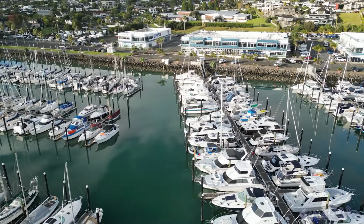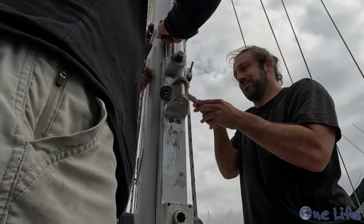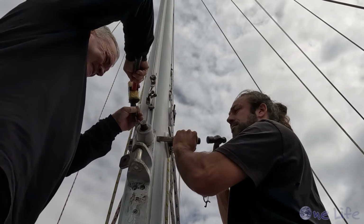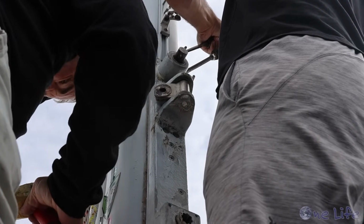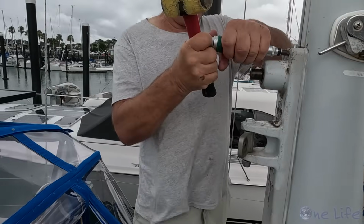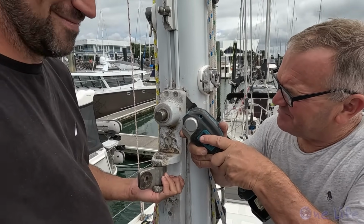The next morning, Rich came by, determined to defeat the stuck screws holding our furling unit to the mast. So I think maybe we need to do it from here, Gary, as well, and just try and load it out squarely. Despite lots of prying, banging, heavy hammers, and a specialty impact driver, a couple of the screws would not give up. So we went to the last resort, cutting them off with a saw.